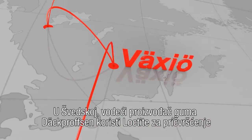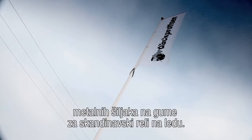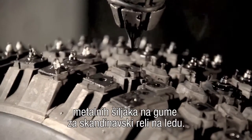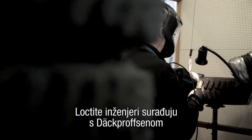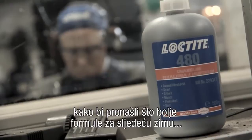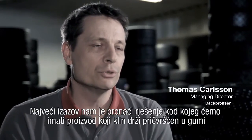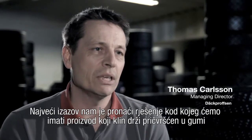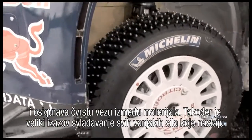In Sweden, leading tire specialists Deck Profson use Loctite to fix metal spikes to tires for Scandinavian ice rallying. Loctite engineers are working with Deck Profson to find even better formulas for the next winter. The biggest challenge for us is to find a solution where we have a product that keeps the stud in the rubber, which means you have a good bond between the both materials.